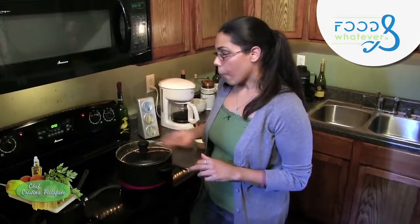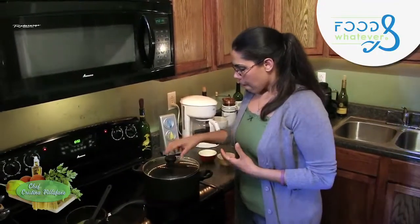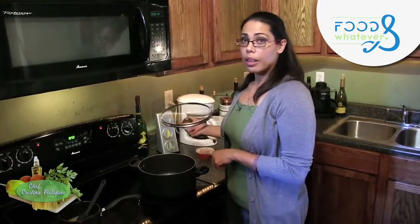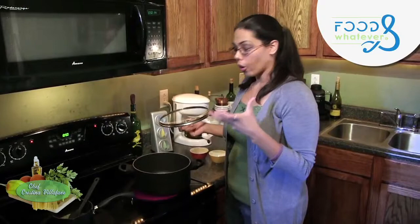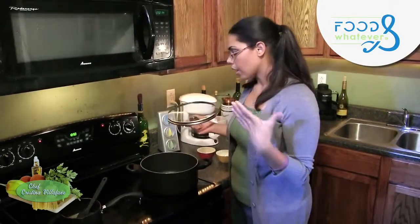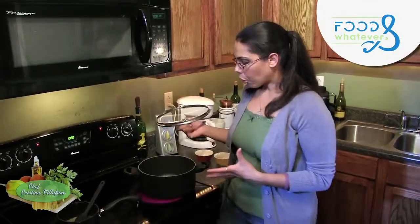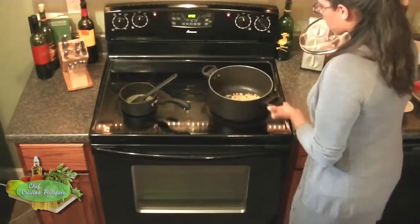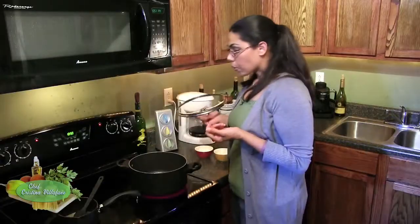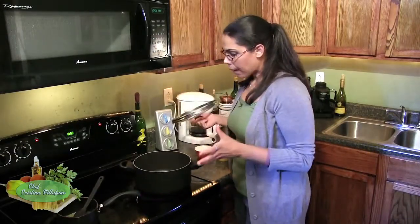I like to move mine again like a Jiffy Pop. I like to move it around to make sure that it's all being popped. But if you hear the sizzling right now, it means that the kernels are starting to cook and heat up. Once the heat hits a certain temperature in the kernels, it'll start popping. So it actually smells really good. And you've got to be patient.